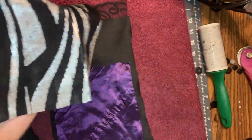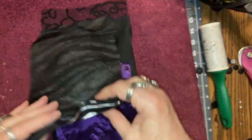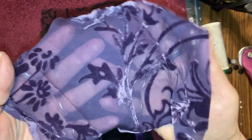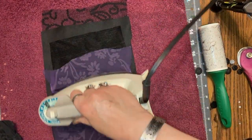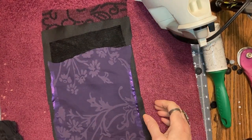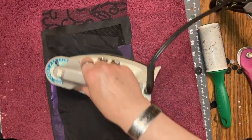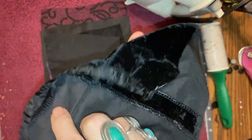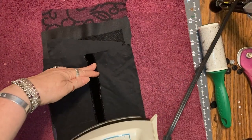I don't know. This was a top. Okay, I don't know if you can see, but it's like little embroidered flowers and flourishes on it. Burnout velvet. Black silk from a silk shirt. Really good velvet. It's got a seam, but it's really flat because this was a quality garment.